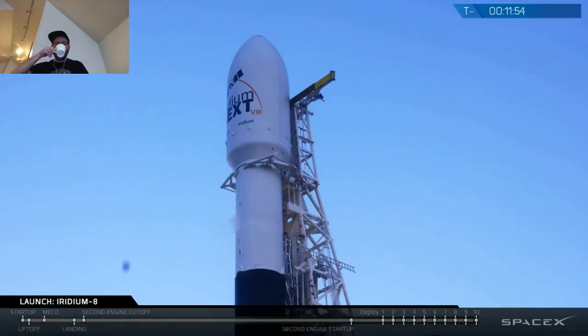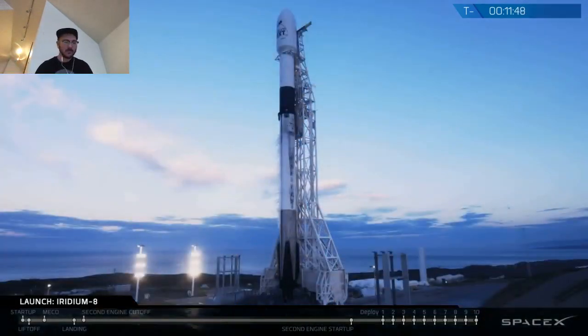We'll see the first shutdown of the second stage. Then we're going to have a 43-minute coast phase before we relight the engine for a short burn, and that will then lead up to deployment of the Iridium satellites.